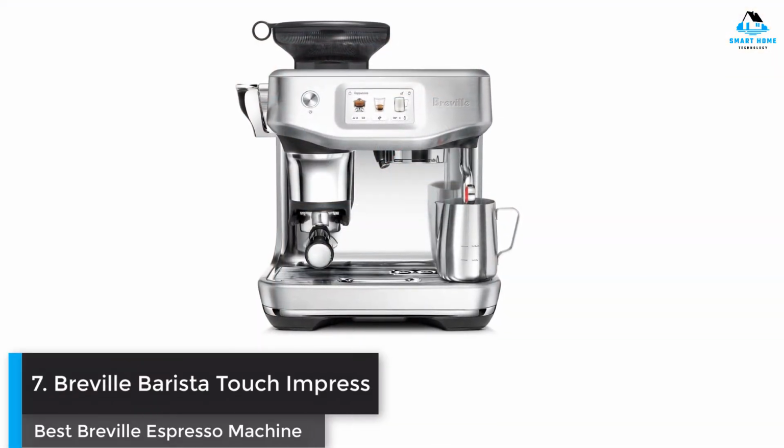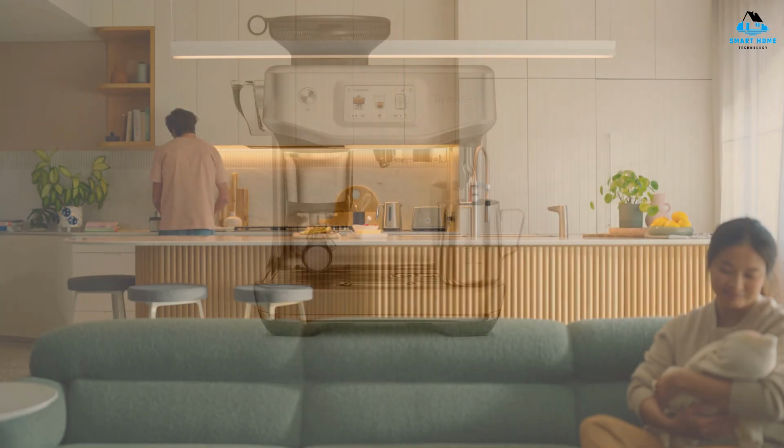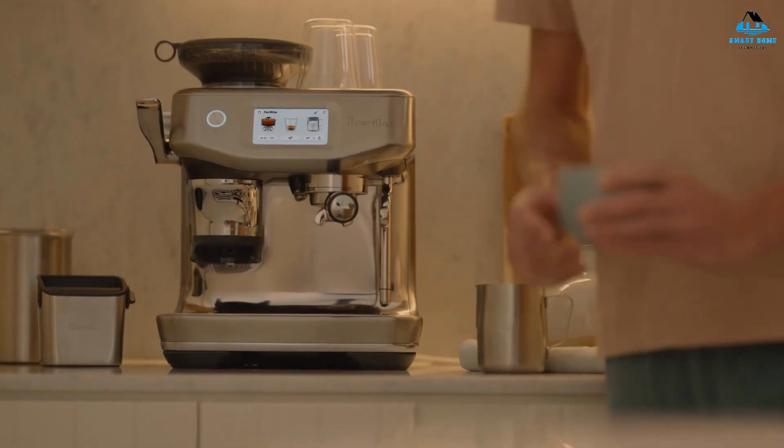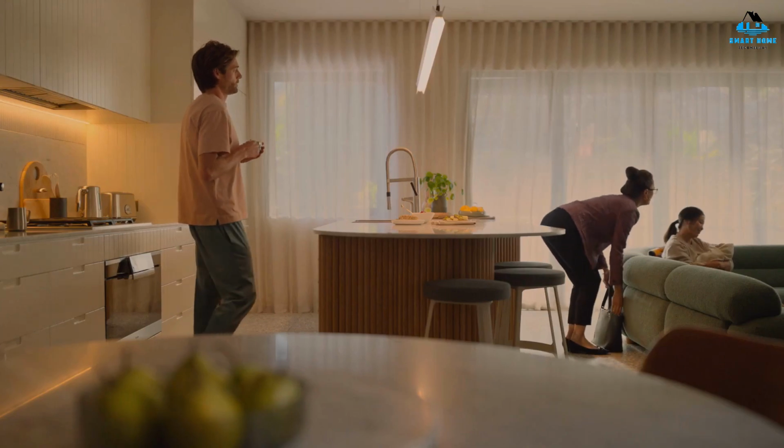Number 7. Breville Barista Touch Impress, best Breville espresso machine. The Breville Barista Touch Impress is the manufacturer's latest release and the newest addition to the Impress series. While I was somewhat underwhelmed by the Barista Express Impress, the Barista Touch Impress looks like a definite improvement.